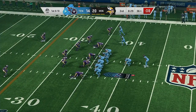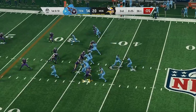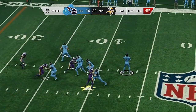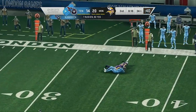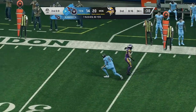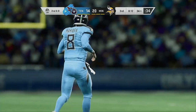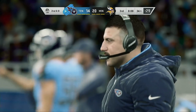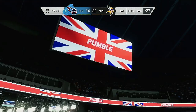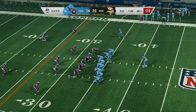Mariota now 11 of 16 through the air. It's first and 10. Here's Mariota. Sliding out of the pocket. He's going to take off with it. Gives him a couple on the scramble. It's second down. So many times we talk about having good eye discipline when you're playing defense, making sure your eyes are in the proper place on a given play. Looks like that discipline came to the front there, didn't it? They were able to hold him for a short gain when he took off running.